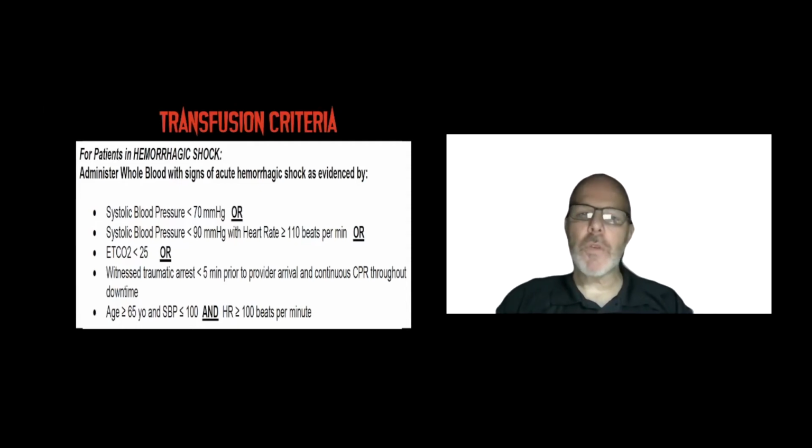City of San Antonio is actually transfusing blood in witnessed traumatic arrests, provided that it was less than 5 minutes ago, and there was CPR continued throughout that entire downtime. That's not common across all systems that are using blood. And as you can imagine, there's probably some controversy out there of, okay, we have somebody that's in traumatic cardiac arrest. We know that at best, the survival rates are very, very low.